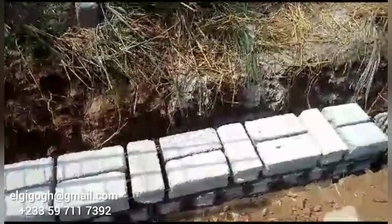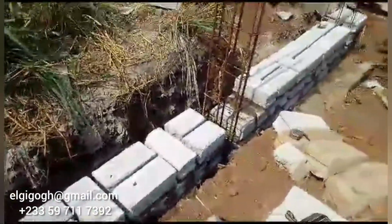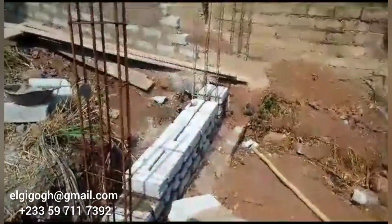So you can see how the blocks are being laid at this position. This is different from what we saw earlier on. And in between them, you can see there's an iron rod mesh. I think later we will see.